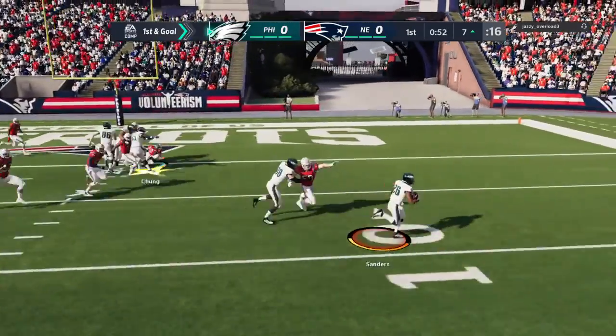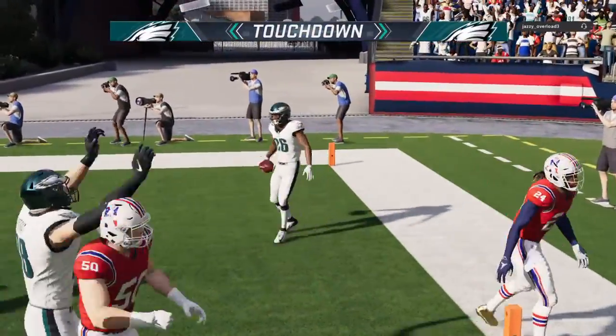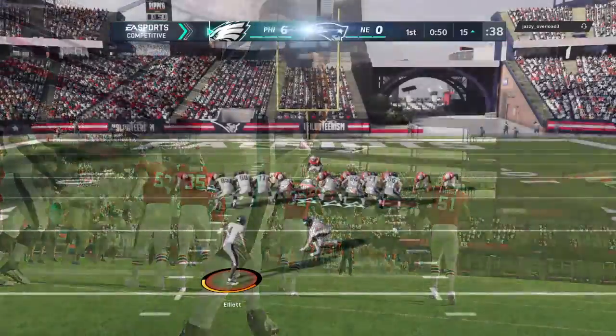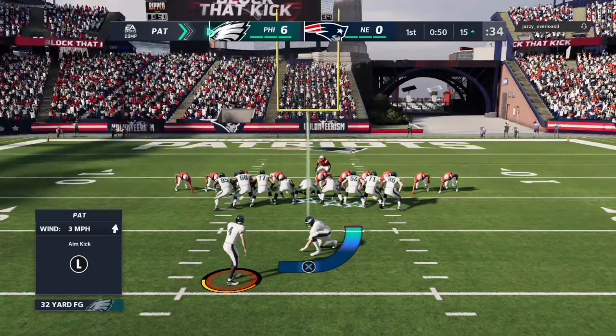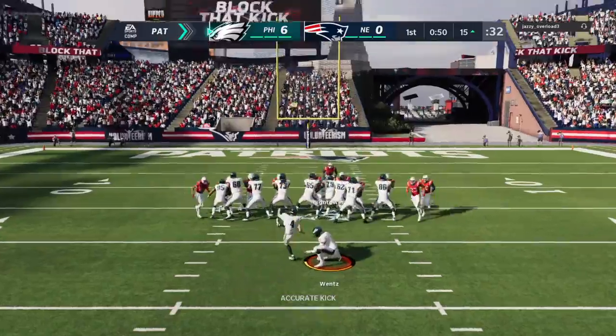They'll run with Sanders. This is too easy and right he is here, into the end zone. Touchdown, Philadelphia. Taking it in from 7 yards away. And the Eagles have taken the early lead. Great call to hand that one off, and his running back did the rest.